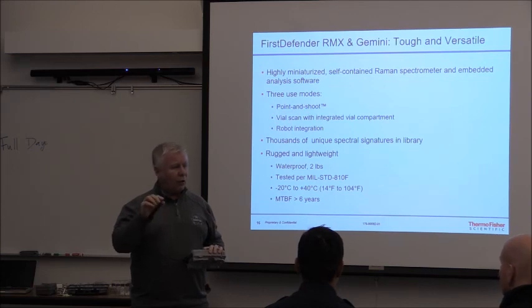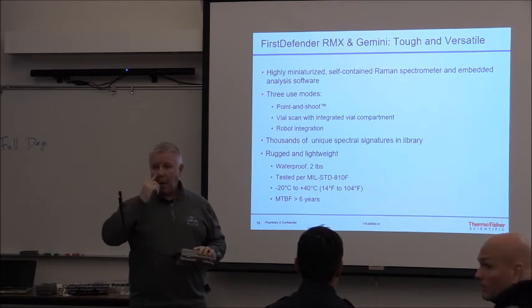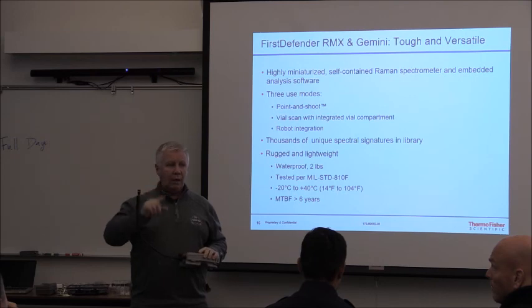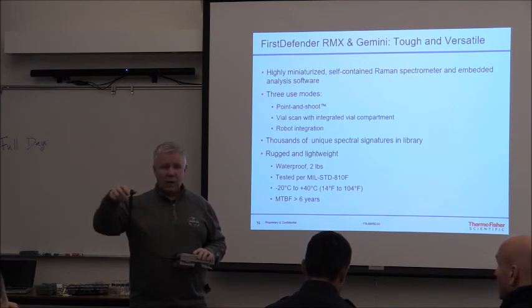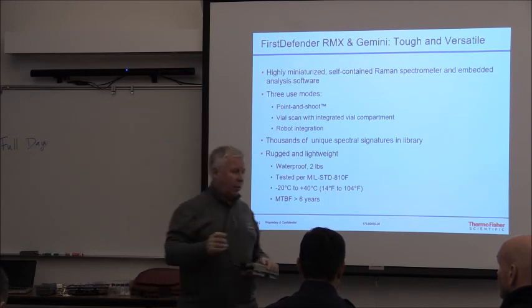With the cone on, the focal point is 6 millimeters, a quarter of an inch. Again, we'll play with it. Without the cone, it's 18 millimeters, or three-quarters of an inch. The only time to use it without the cone is if you're going through a thick-walled container. That's the only time you ever need to not use the cone. The cone will snap on. Okay? So point and shoot is the first way we can use the RMX.